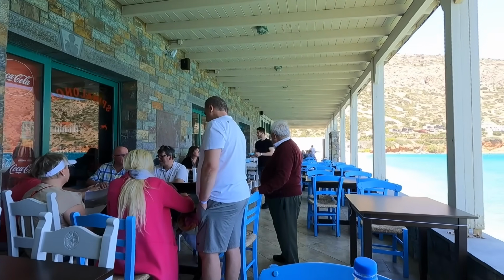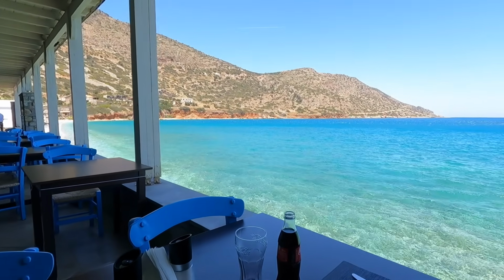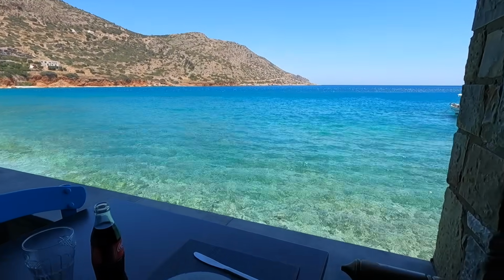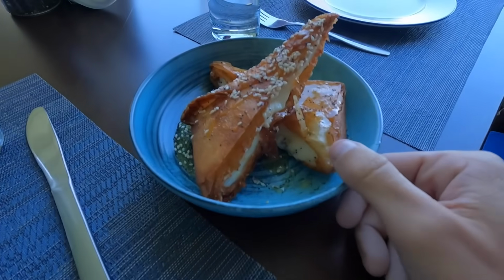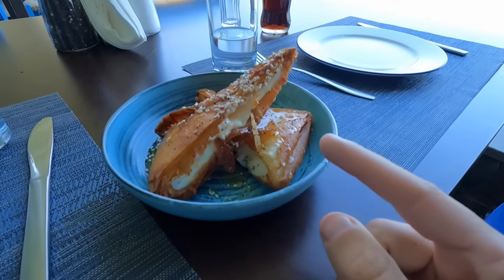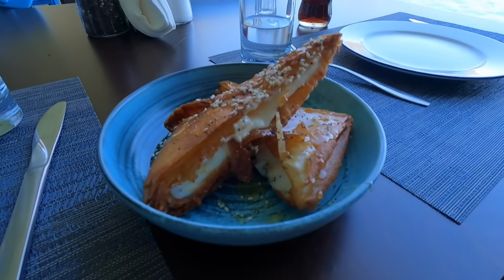So we've come back to Plaka now, where we started the video. Found a really nice restaurant on the seafront here. Looks super beautiful. And this time we're not going for saganaki. This is fried feta in honey, which I don't think we've ever tried before. No, first time. This is cheese, I think we're gonna love it. Yeah, Carol loves cheese. Let's see if it tastes as good as it looks.